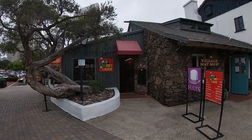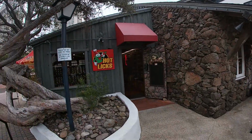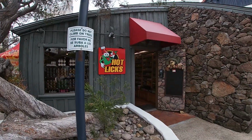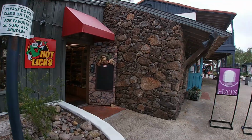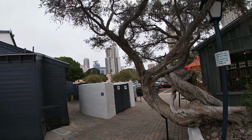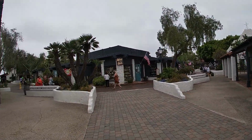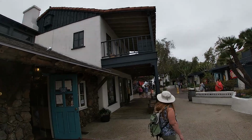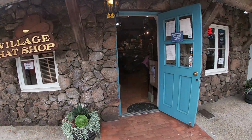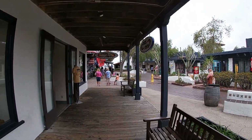One of the stores they have here is called Hot Licks. We actually just purchased some stuff in there. They were called gator toes. I believe they're similar to corn nuts. We got those for my brother-in-law. He likes spicy. Oh, it's just a little shopping area. Hat shop. Crazy shirts.